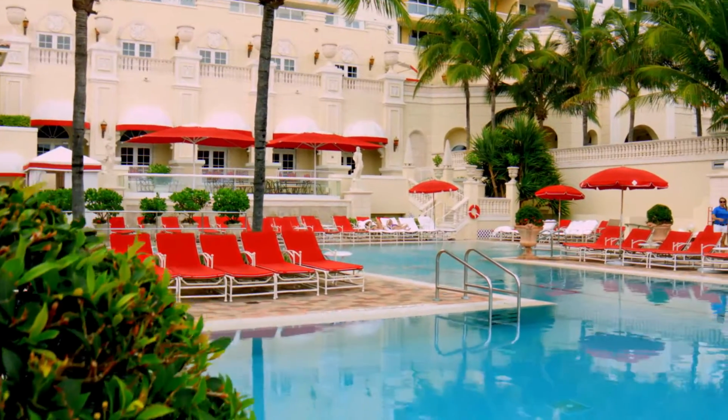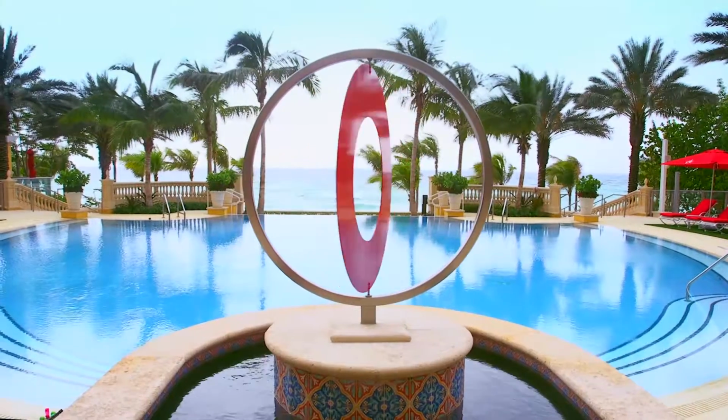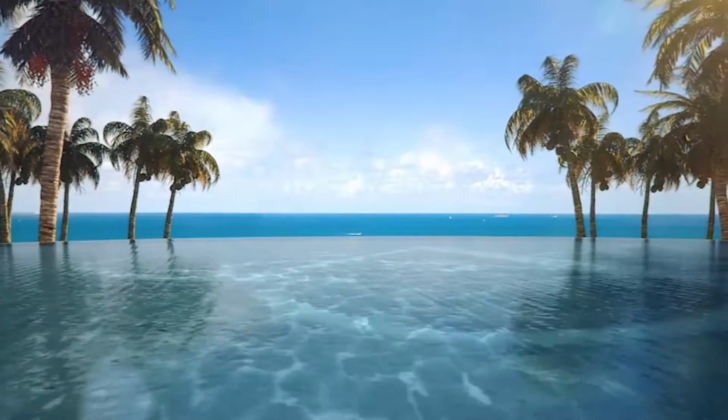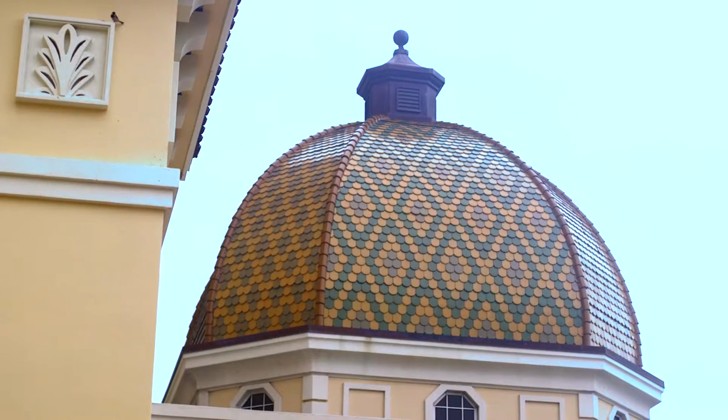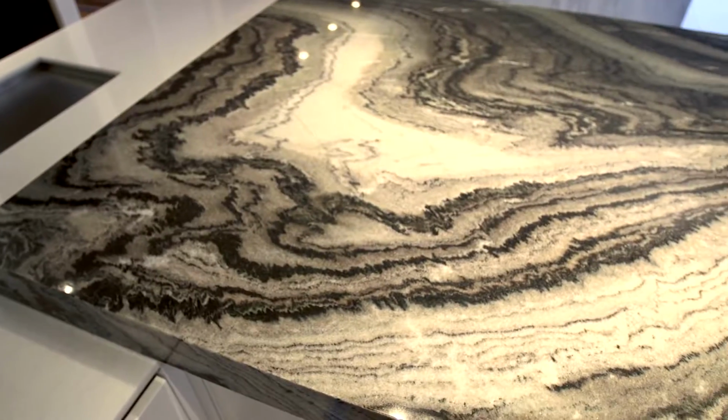To the use of infinity pools, which we have both in Acqualina, the mansions of Acqualina, and we will have at the estates of Acqualina. To us, art is everything that's involved in the pieces of the estates of Acqualina. The art carries through to all the finishes that we use, whether it's the tiles, the brick, whether it's the marble, whether it's the fabric.